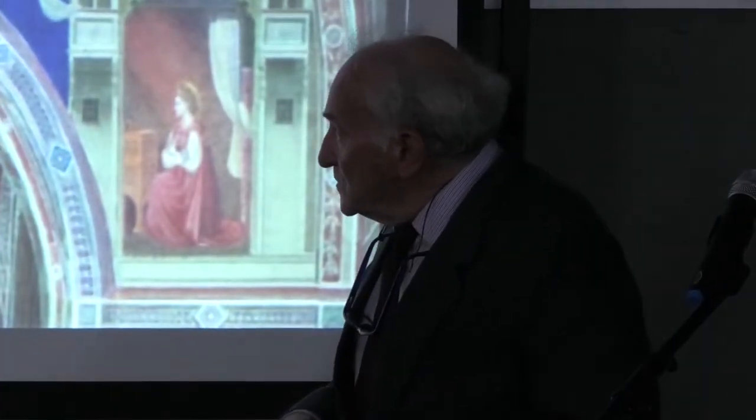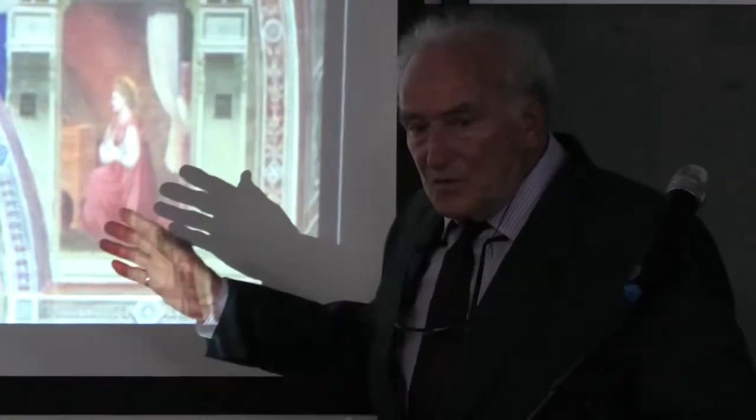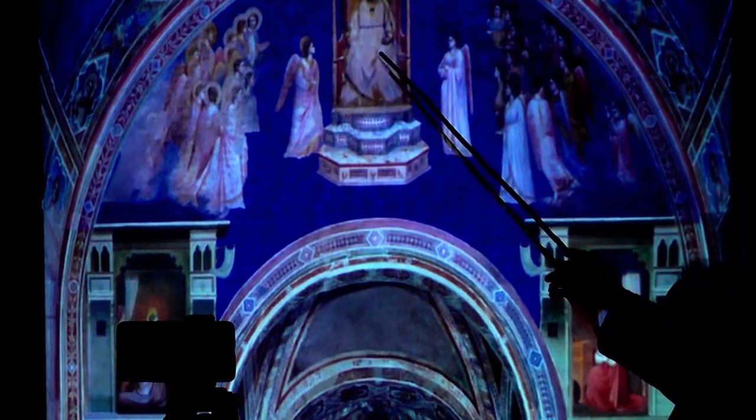Now this is the equivalent in the Scrovegni Chapel. We're looking now at the altar. And above the altar you have the Lord in Majesty, and he has, I should show that picture, right?